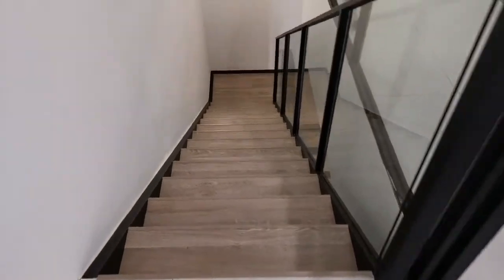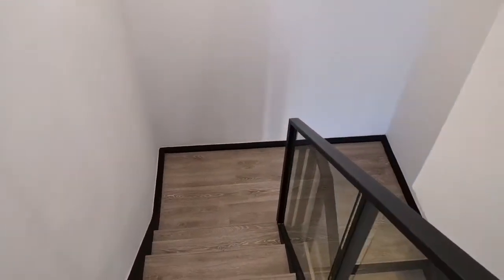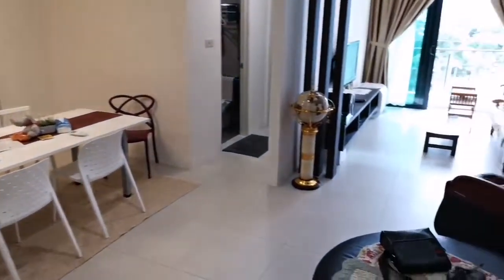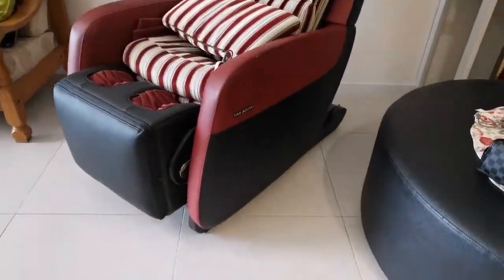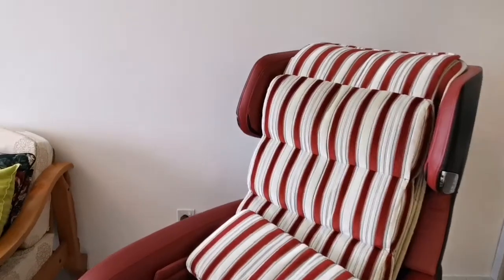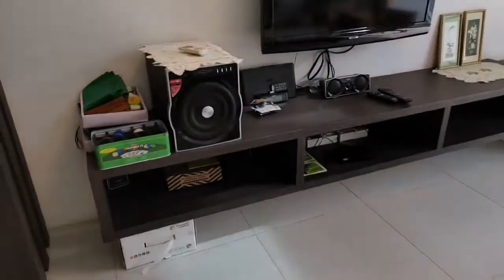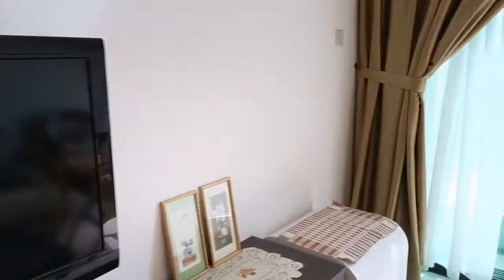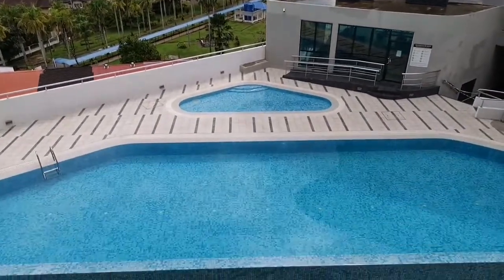Okay, now we're going down. Going down to the living room. I will end the live with probably a last shot of the swimming pool view and the city view, because I really, really like this view. Okay, so one thing, this 6,000 massage chair is included. 6,000 massage chair, then this cushion, sofa, everything you see is what you get, inclusive in the rental. So consider quite cheap, luxury living to the max, okay?